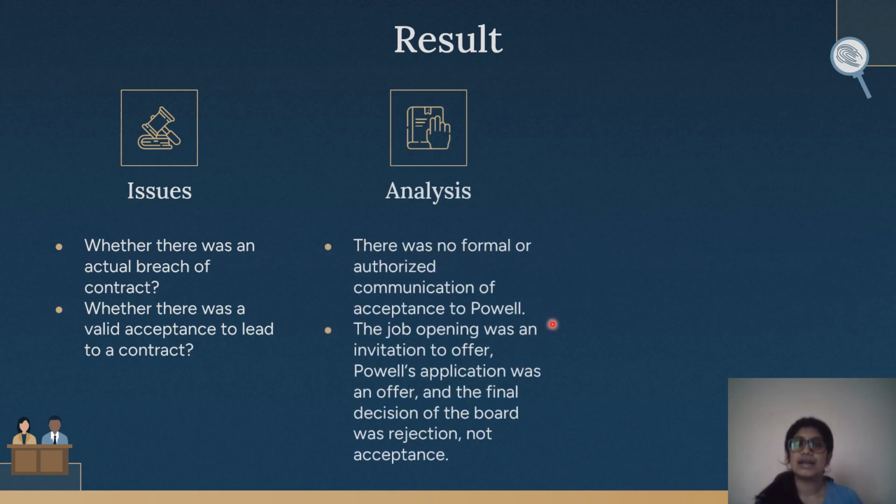So, the court analyzed the facts of the case, and they said that there was no formal or authorized communication of acceptance to Powell. Once acceptance has been made to the other party, that is when the contract is made. But if there has been no authorized or formal communication of that, then it cannot be said to be communication. The job opening in and of itself was an invitation to offer. Powell's application to the job was his offer. Now it was up to the board members to decide whether or not to accept his application. And they ultimately decided to reject his application.